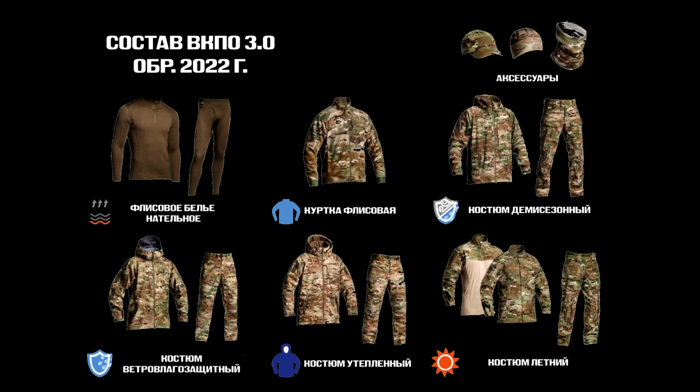Anyway, as for Russians, this decision is temporary, and it's quite possible that soon we'll see a completely new pattern or the return to the EMR, which we'll discuss a little bit later. The sets are not limited to the summer suits and represent a system of layers.